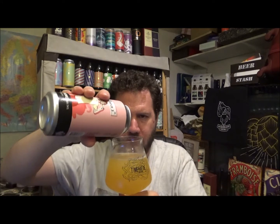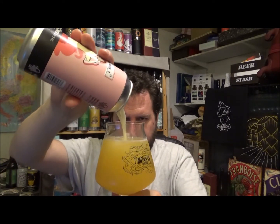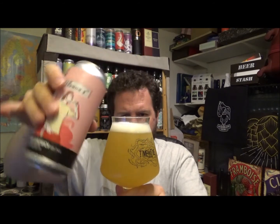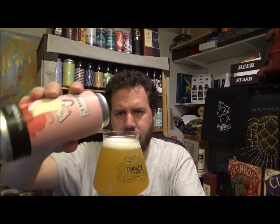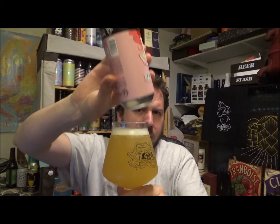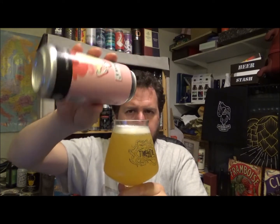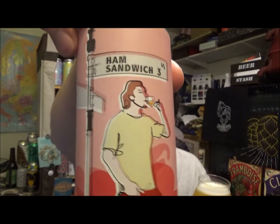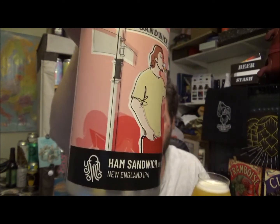See if it pours any kind of head on this. There we go. A little bit of sediment, which I don't mind in these styles of beers. You get a bit more flavour profile from that, personally I find, but each to their own. I love the can. The artwork is fantastic. I don't know if this is a special release or whatever, but here we go.